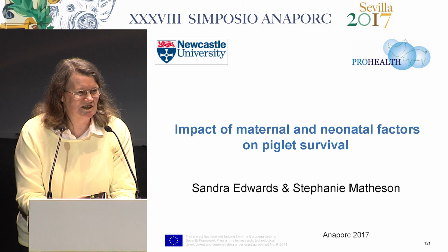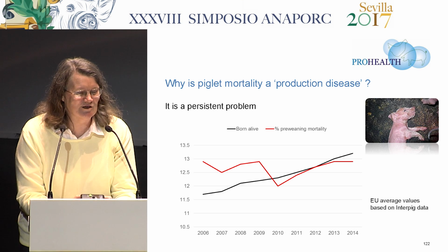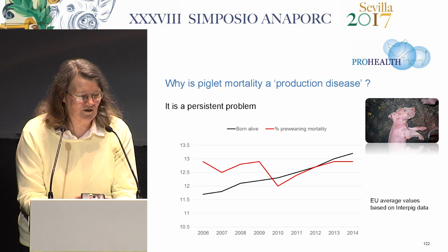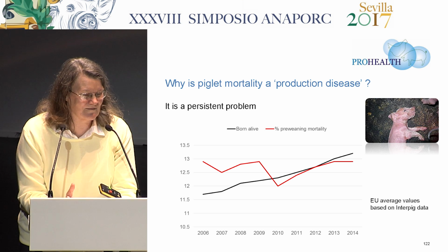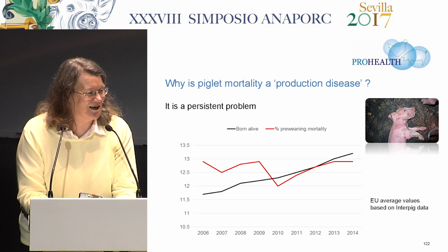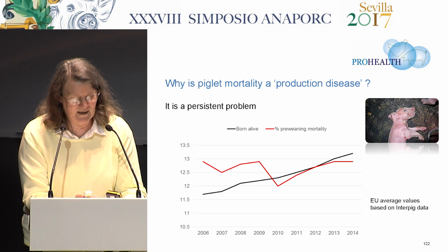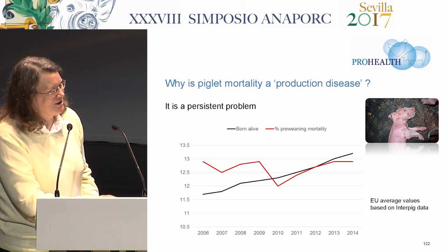The second thing which makes it a production disease is it's a problem which increases with the intensity of production. This graph shows the data from Interpig, the EU cross-country comparison. And you can see that the countries which have achieved better litter sizes tend to also be the countries which show higher mortality of piglets. Two interesting outliers on here.